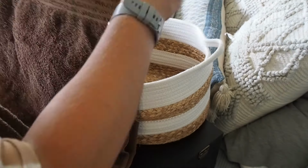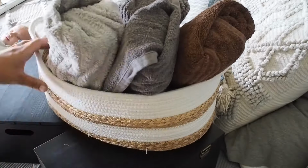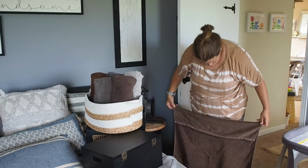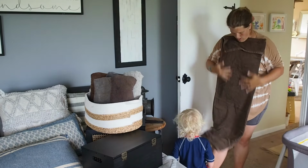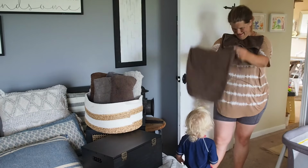In the case of these corner shelves, I realized that if I just made the shelves more efficient with new storage containers and got rid of the pile of towels on top of each basket, I would feel a lot better about the area and it would actually serve my family better. Don't underestimate the power of small changes in your home.